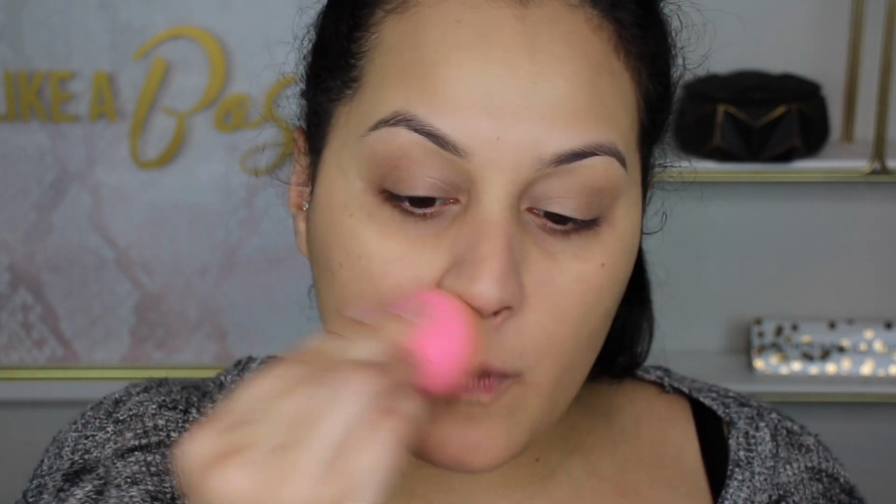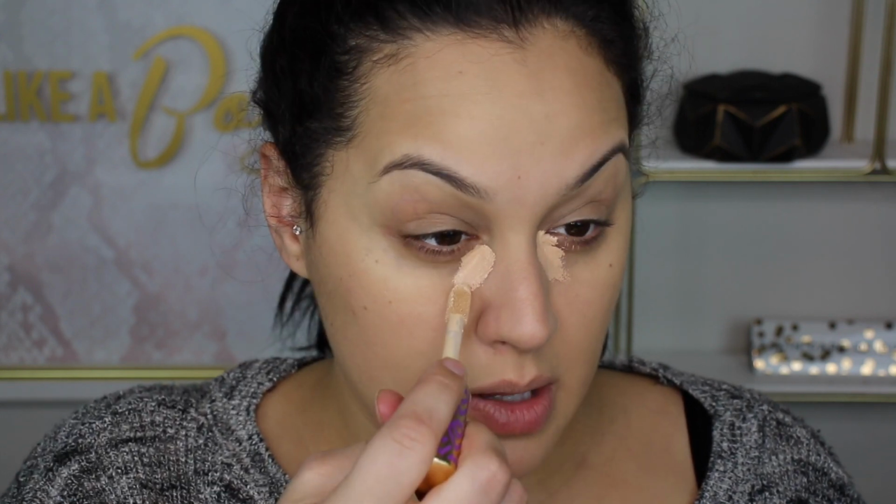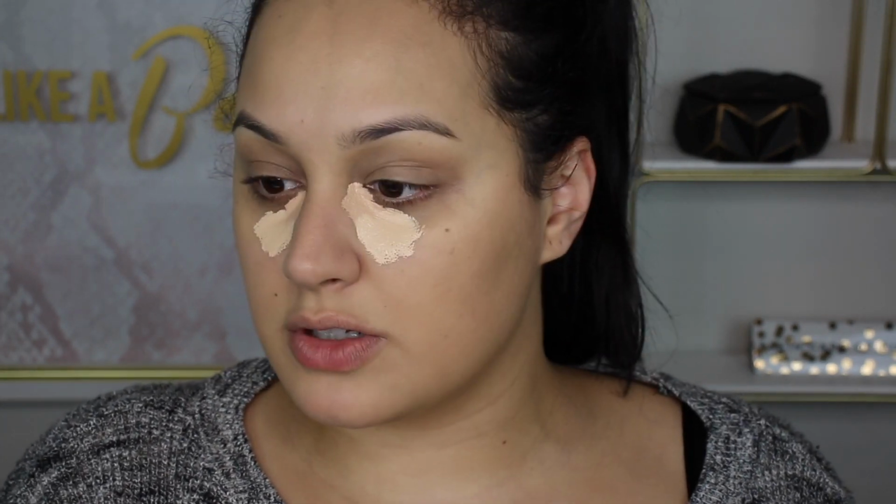I'm not doing primer on my lid, so I like to take the excess foundation. We'll go in with concealer as well, but I really like to go over my lids just to make sure it sticks. Shape Tape Light Medium Honey to counteract dark circles. That's a little more on the peachy side. And we're gonna do Light Sand. Oh, that's a little too much. I don't normally like to go that heavy, but we're already in it, so let's just keep going.